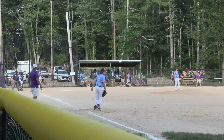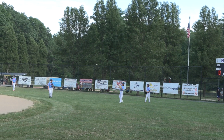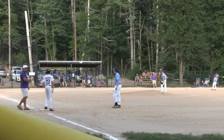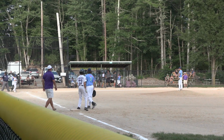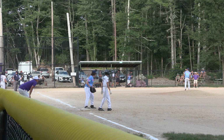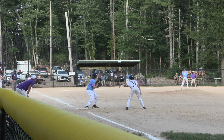And there's going to be a base hit that gets over the second baseman's head out to center field. So Donnie picks up the base hit. And this will bring us back to the top of the order. So Steven stepping into the batter's box. He grounded out to second his first at-bat. So we'll see if he can move Donnie around here.